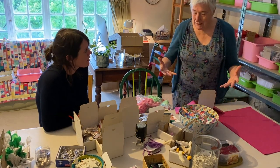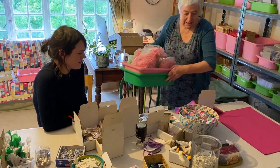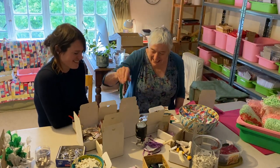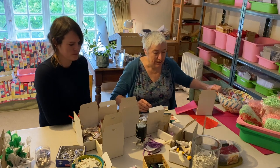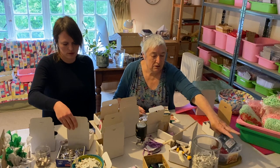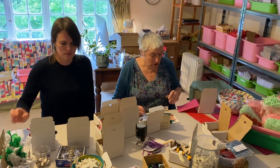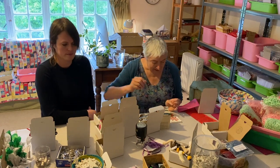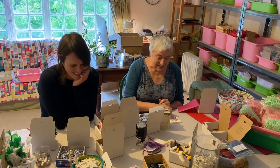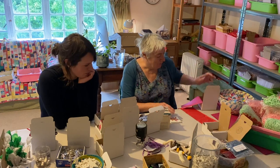So, shall we explain to folk what we're doing? Yes. This is the latest in the series of decluttering Kate's house, which is definitely long overdue. And this one is an opportunity to share with you some of the little bits and pieces that I've got too many of. And you know how you keep storing things and you think, oh, that'll come in useful one day. And that day never comes. Well, that day is going to come for someone. Whoever wants to buy one of these treasure boxes.